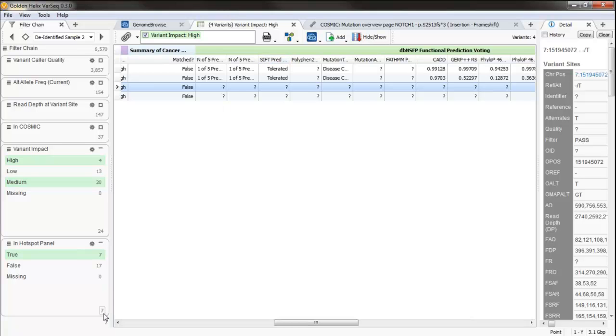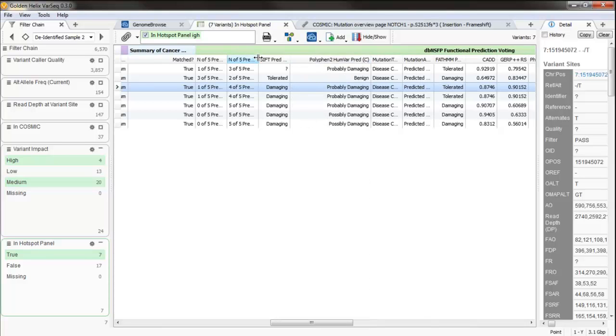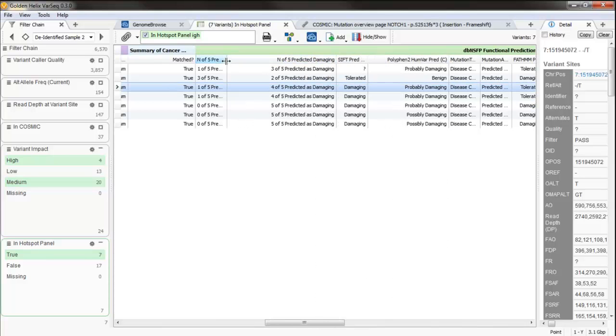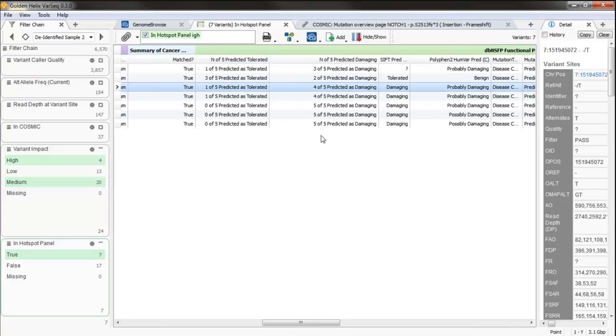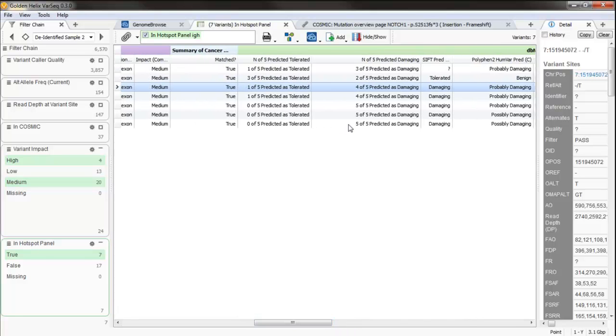In this case, because it's functional predictions, it's already at the end of my table here. Let's go back to these seven variants at the end here. Instead of just giving you the individual scores for SIFT and PolyPhen, you know, PolyPhen thinks this one's probably damaging. We also add a little voting system that allows you to see, for each variant, how many of the five different functional prediction algorithms in these next five columns predict this variant is damaging. So, for example, in this case, three out of seven of these variants have all five predicting as damaging, but some of them just have a few. So this gives another place for us to talk about how we might customize our filtering process.